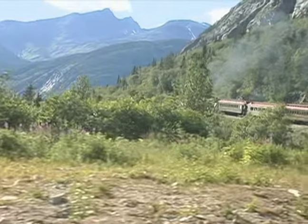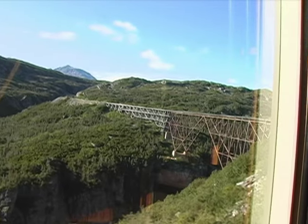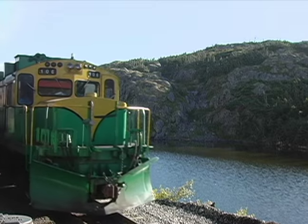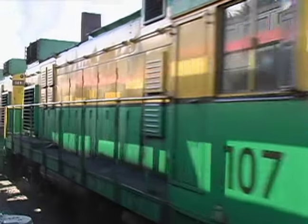The trains make a steady 2,865-foot climb up to the peak of the White Pass summit, just over the Canadian border. Here, the locomotives switch ends and the trains head back to Skagway, so the passengers get a second chance to see the beauty of Alaska.